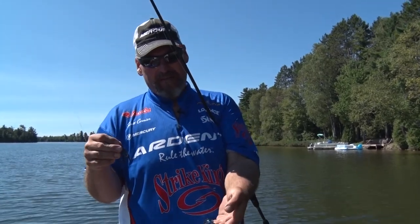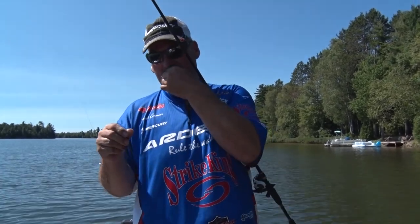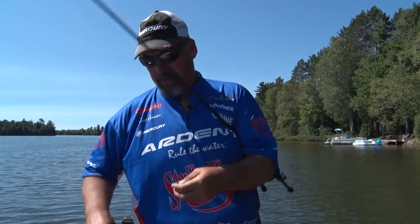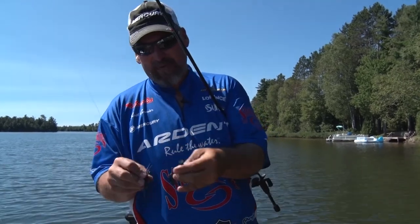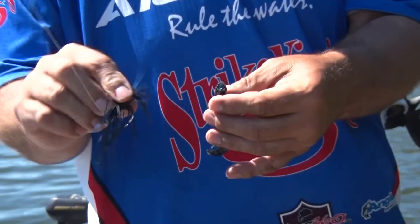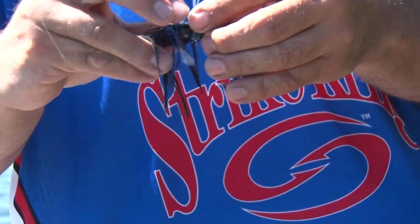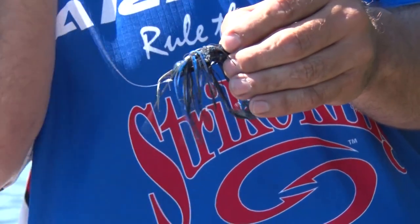Now a lot of people put a full-size trailer on, okay? This is a Strike King Rage Craw trailer, full-size. I'm gonna take two segments and bite them off to give you a little bit more compact lure. Most people will put the hook right straight down the center, okay? Well, what that does is you have this little edge that sticks out, and it catches the water and doesn't let it skip well.